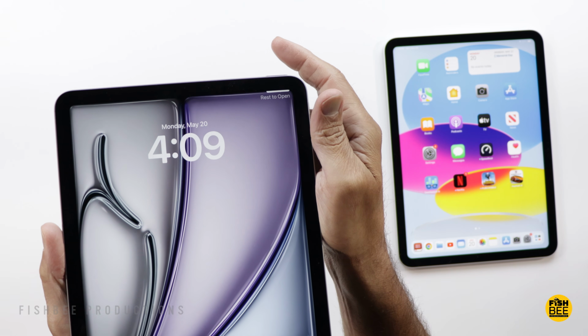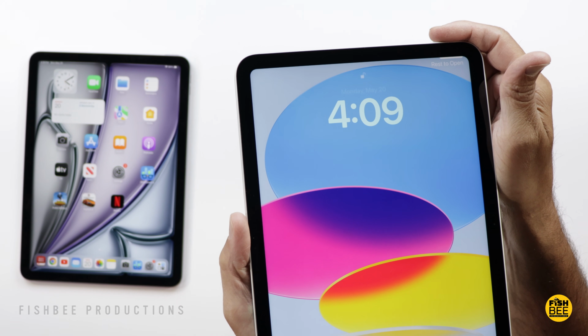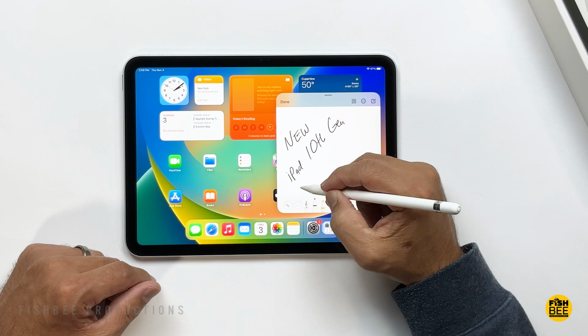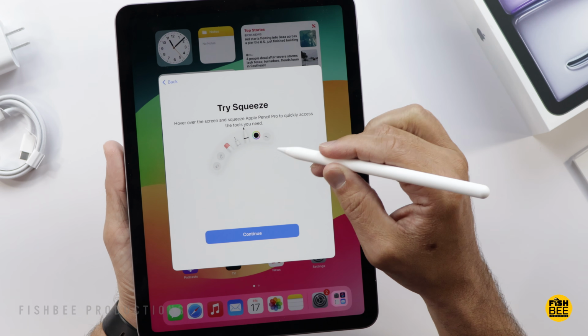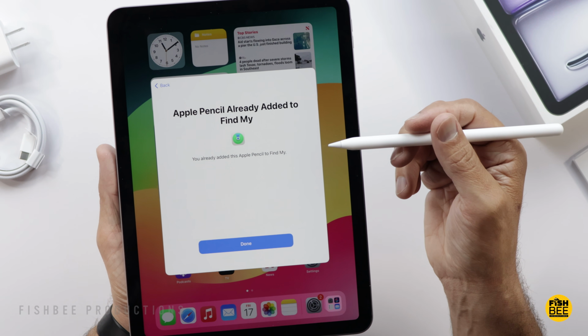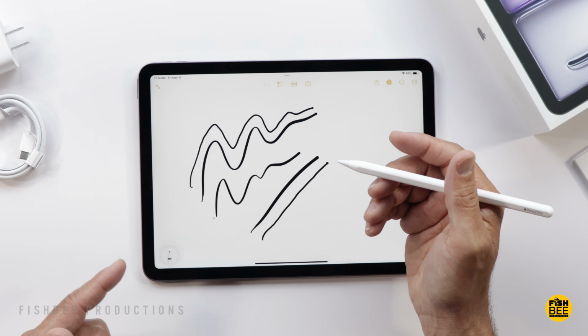They both have Touch ID right on the power button. They both work with the USB-C Apple Pencil. The iPad 10 works with the first gen Apple Pencil as well. But with the iPad Air, you now can use the new Pencil Pro, and it does have a couple extras. You can squeeze the pencil to bring up tools or double tap it and things like that. But you have a couple pencil options for both iPads, so I don't think it's a huge difference there.